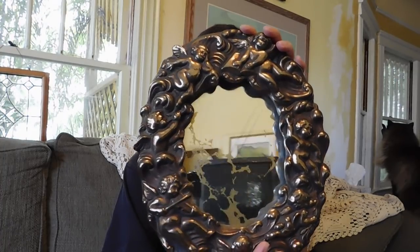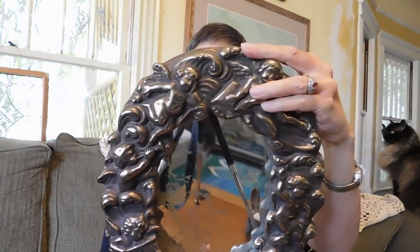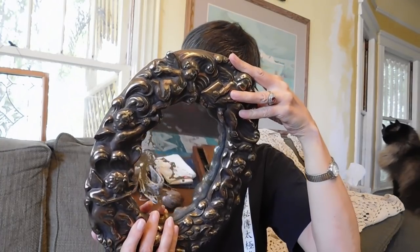Okay, sorry. And then I got this crazy looking, very Hollywood Regency gold mirror. It's ceramic. Is it ceramic? I guess it is. Yeah, ceramic. Little cherubs on it. I don't know. I can't remember. I think I paid $5 for that. Or did I pay $15 for it? God, I hope I didn't pay $15 for it. $5. Okay, good.